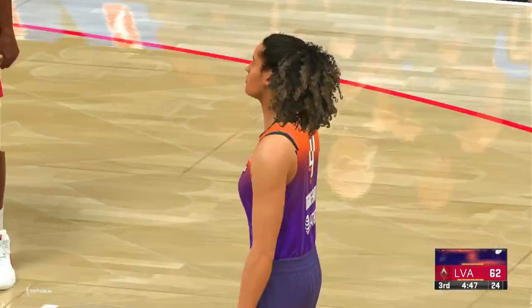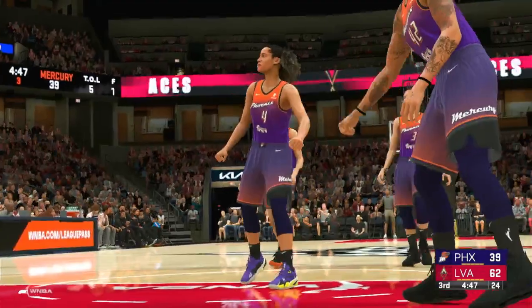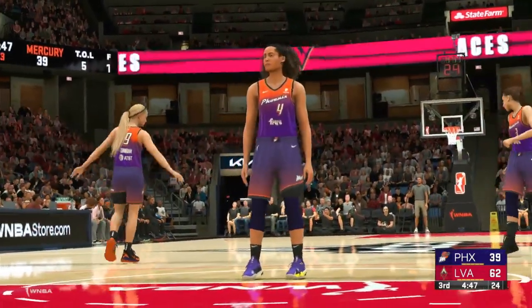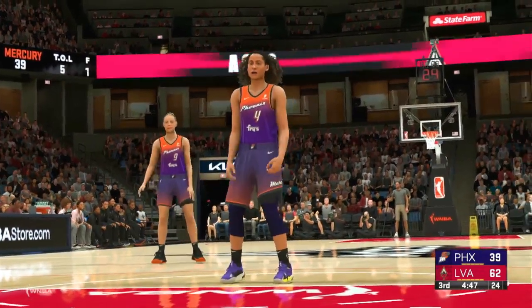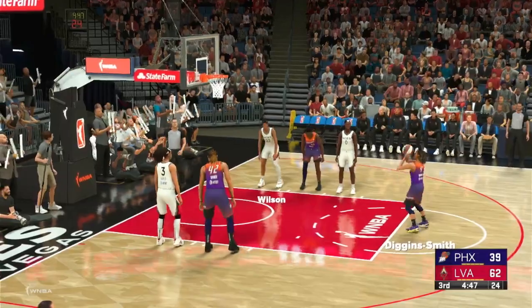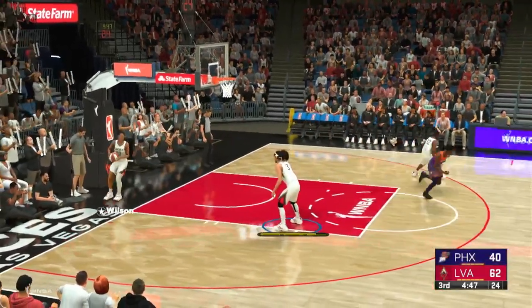And she makes the first. And Diggins Smith, of course, a lefty, among one of the great southpaws in the league. Yeah, you have the MVP, A'ja Wilson, fellow first overall pick, Kelsey Plum, and then you also have Kelsey Mitchell. But listen, lefties like Skylar are just difficult to guard because they pretty much do the opposite of what you normally see.